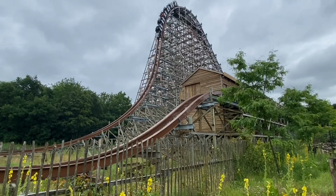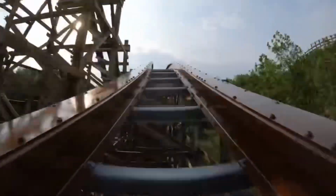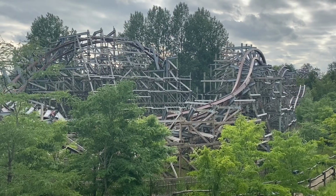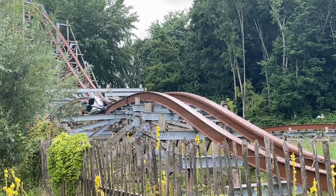Many have called Untamed a mini Steel Vengeance, and I couldn't agree more. The airtime is unbelievably powerful, and there is so much of it. And like Steel Vengeance, it spends a lot of time in the second half weaving in and out of its support structure, and not knowing where you're heading next is an amazing feature. I feel like RMC really hit the mark with this one. I've thoroughly enjoyed every single one of their rides, but of all the mid-sized RMCs, I think Untamed is ranked the highest for me. I just don't have many bad things to say about it.